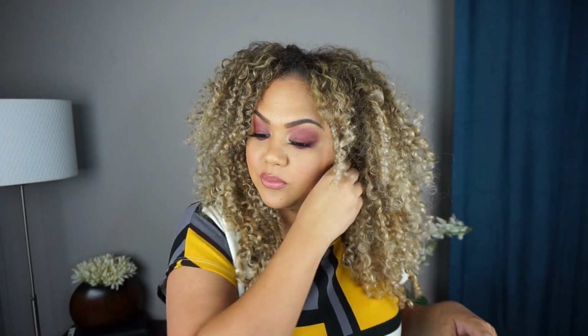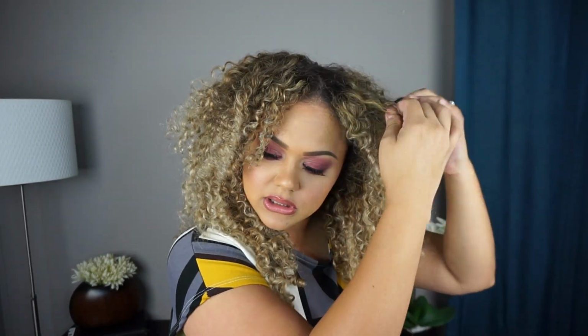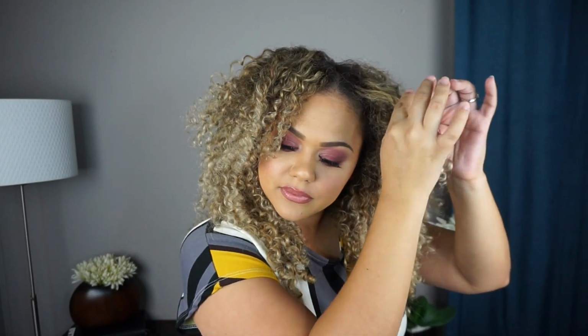So I definitely have really good definition on these curls, obviously because I finger twirled them, but I'm not sure if I like that. I don't know, so I am gonna go ahead and separate them. You see, I'm already liking that so much better. All right. Okay, so here we are. Oh my gosh, I actually like it.